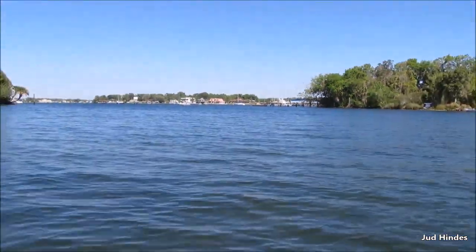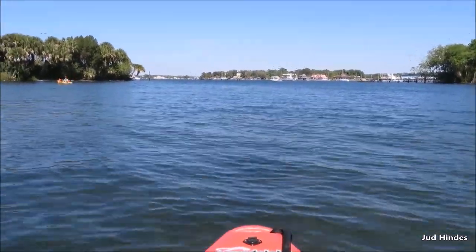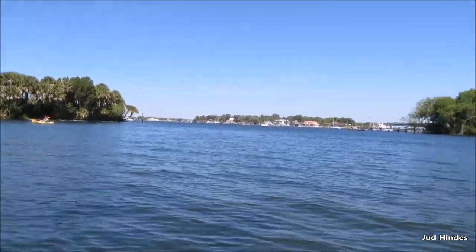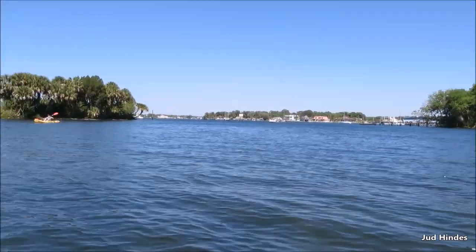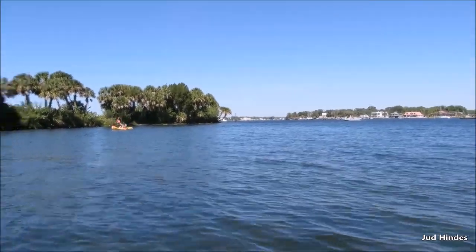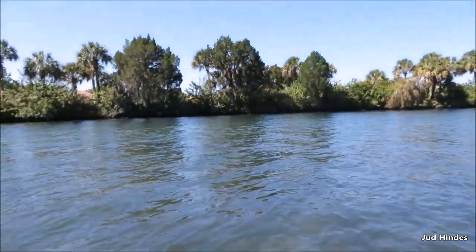We're also fighting some pretty decent chop. I mean, nothing for a real boater, but in a kayak, it's going boom, boom, boom, boom, boom. But we're out into one of the side pieces of Kings Bay. There's a lot more to Kings Bay than this, but even so, pretty damn nice.